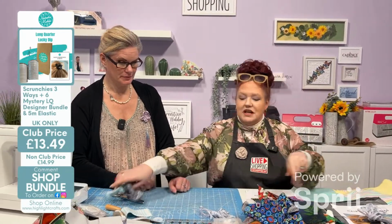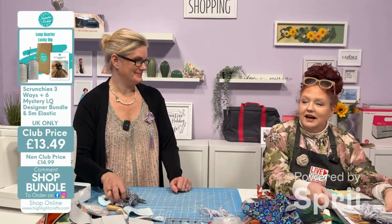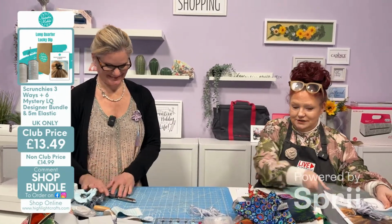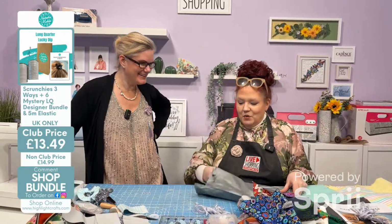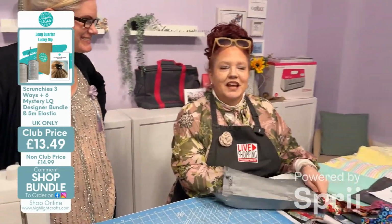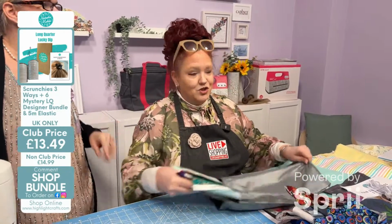So let's pop that to one side, because let's do a little sneak peek of what's in one of these. It is a mystery, okay? I wish it were touchy-feely, because as soon as you get hold of this fabric, you know the quality that you're pulling out of this bundle straight away.